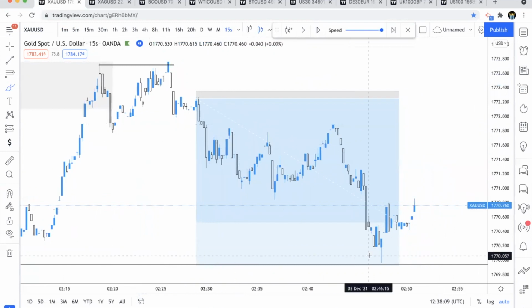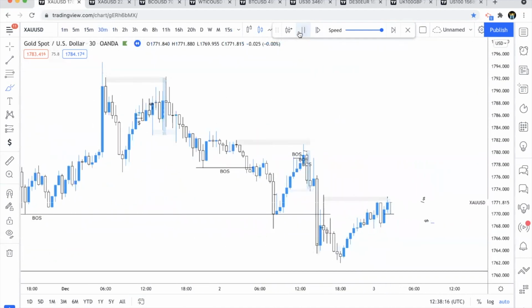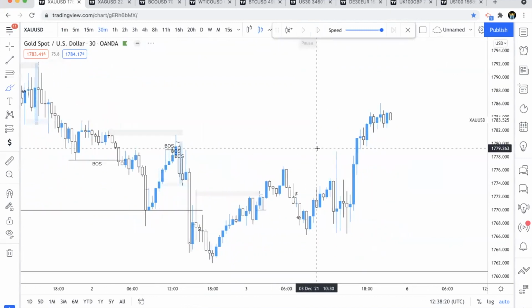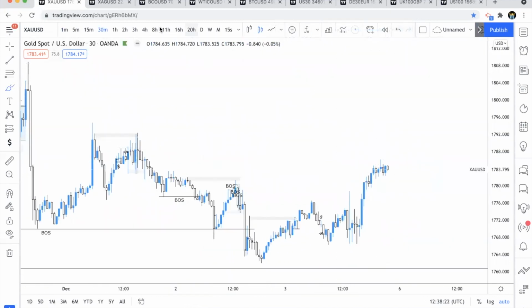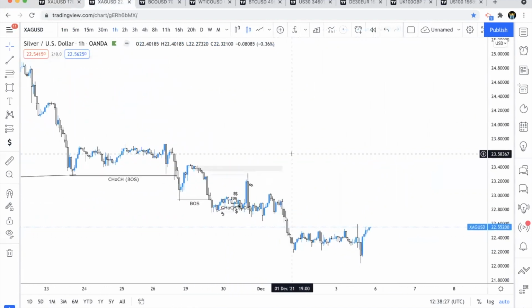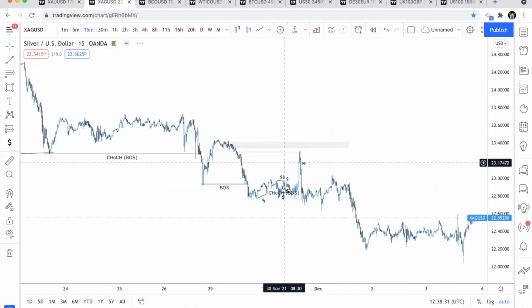And trusted the whole process and targeted my current demand. And that's it for gold. I believe that was it. Let's see. Okay. Silver, we had a kind of similar thing to it. We were just scalping a lot.